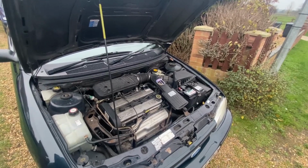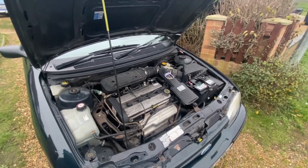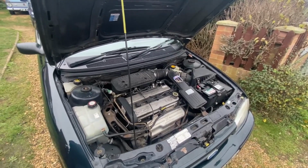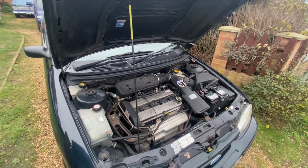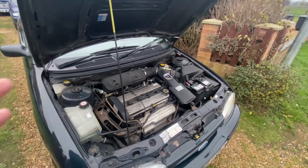Because obviously when that happens, you're in for bent valves. Yes, especially on one of these. You'd have to replace the cylinder heads, because if I'm right, they're an interference engine? Yeah, so you'd have to replace the valves, and you can end up with a full top end engine rebuild.